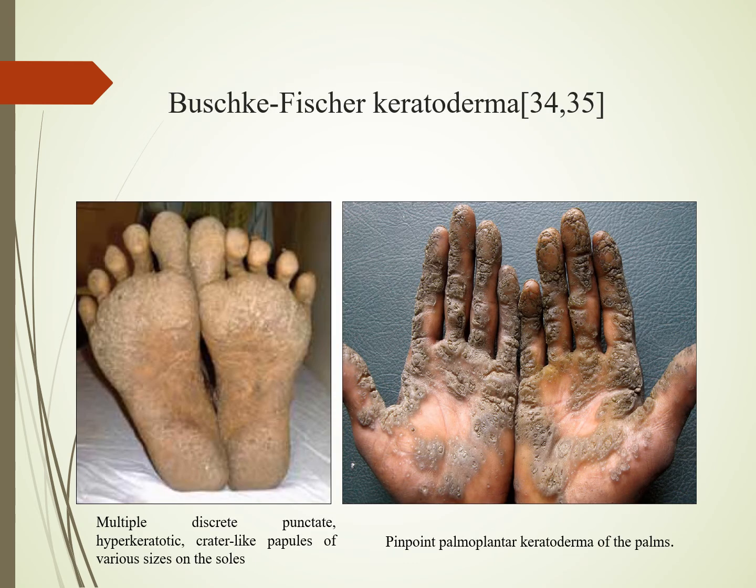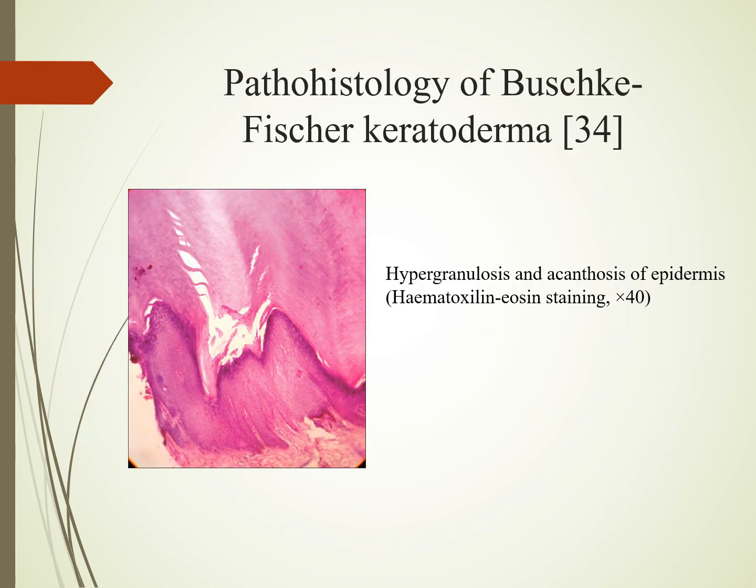On this slide you could see the clinical features of Buschke-Fischer keratoderma. On the first slide you could see multiple, discrete, punctate, hyperkeratotic, crater-like papules of various sizes on the soles. On the second slide you could see the pinpoint palmoplantar keratoderma of the palms. On this slide, you could see the specific pathology of Buschke-Fischer keratoderma. You could see the hypergranulosis and acanthosis of the epidermis.